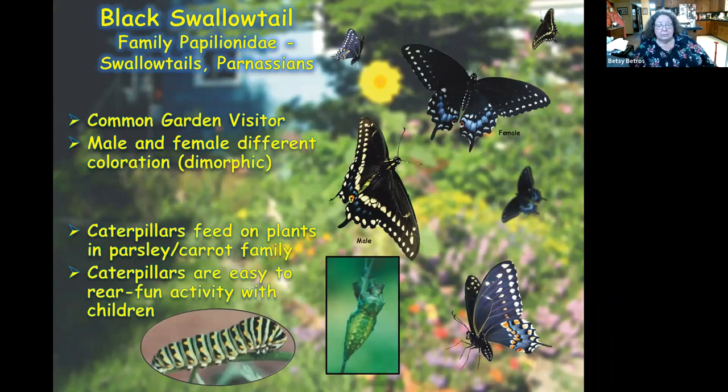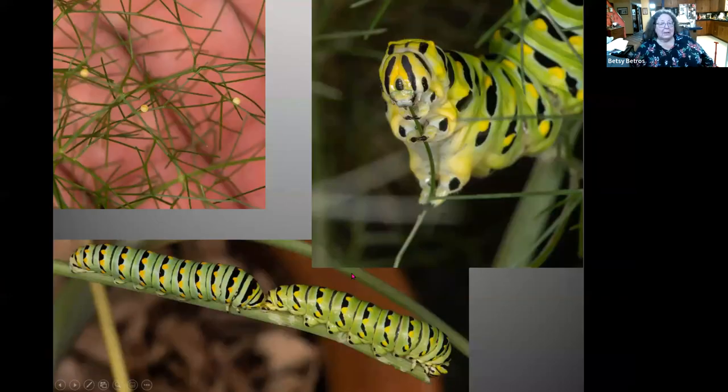Or you grow fennel and grow your own parsley. It's easy to grow fennel, and what's the other one? What are you putting? Dillweed. Can't remember now. Okay. So again, this is the one I had the little video of it chomping on the fennel.